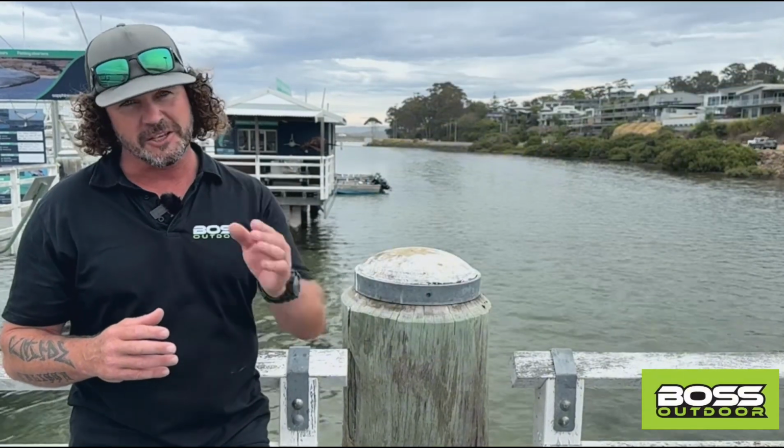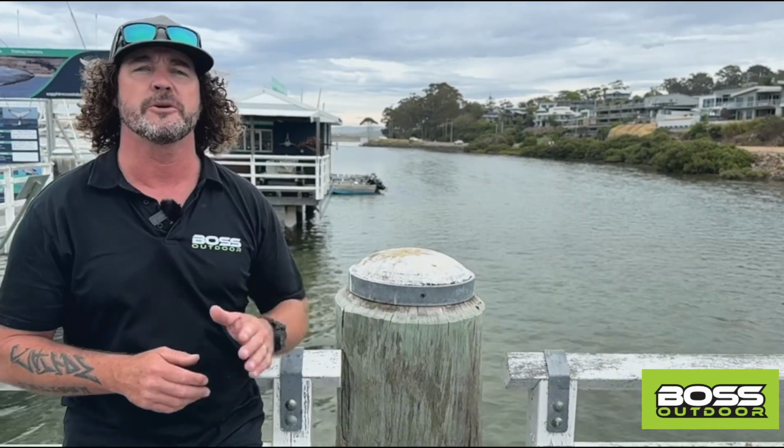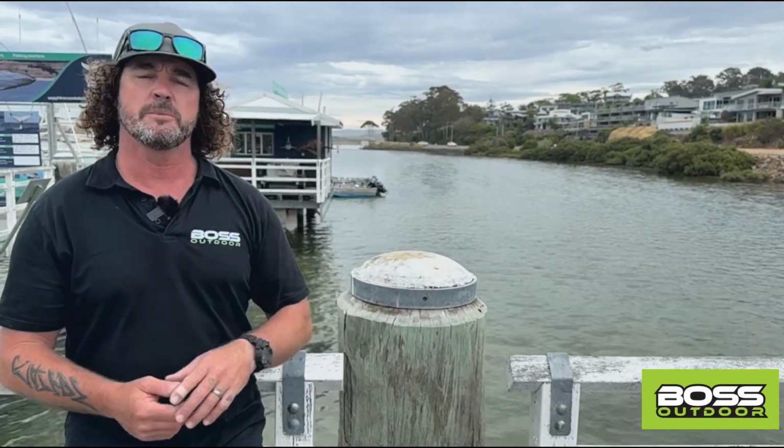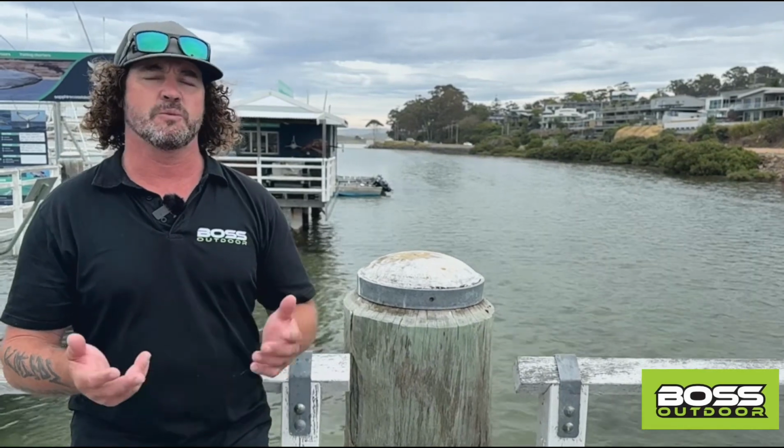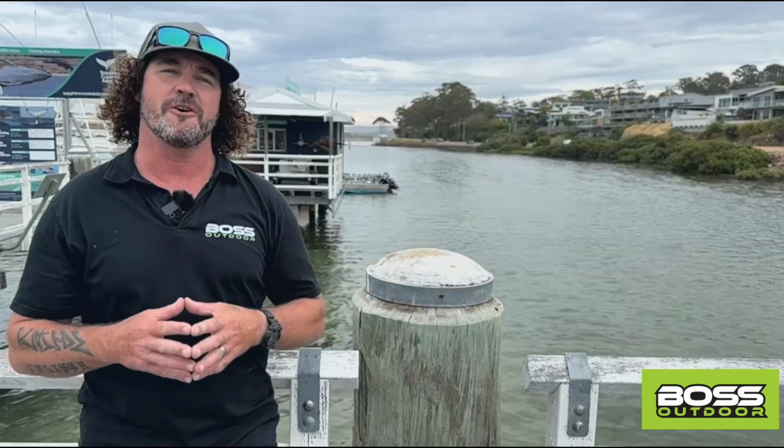If you're trolling a deep diver, like a double clutch, and let them out the back of the boat about 30 metres, you'll get them down to 4 metres. You'll be picking up flatties and trevally as well, maybe even a cheeky kingy. So the estuary fishing's red hot.